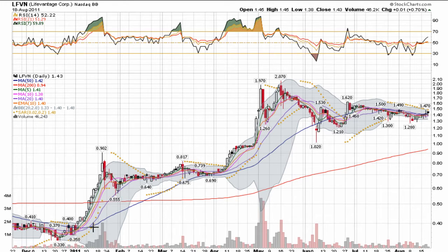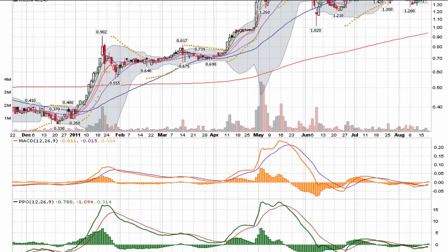And you can see LifeVantage from all the way down here around 33 cents went up and broke through $2, still holding right around that $1.50 range. So it's got a pretty nice look in a kind of tight channel. Take a look at some indicators, come back and identify some support and resistance levels.